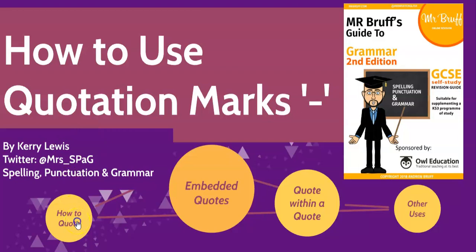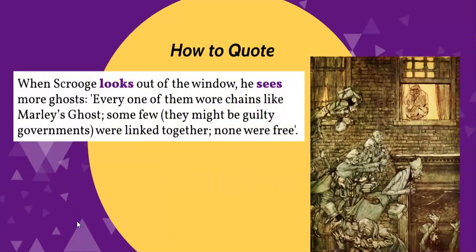Let's look at how to quote. If your quote is very long, you can introduce it with a colon. For example, when Scrooge looks out of the window, he sees more ghosts: "Every one of them wore chains like Marley's ghost. Some few, they might be guilty governments, were linked together, none were free." The full stop goes after the quotation mark at the end of the sentence. If the original quotation ends with a full stop, delete it. Your full stop is more important.